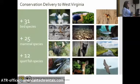So I want to just briefly tell you a little bit about how this funding and partnership affects West Virginia and what it does in West Virginia. Existing funding on the land today is responsible right now for conserving and restoring 31 bird species. Those are species specifically targeted with the funding, but I can tell you that through habitat management and land protection, hundreds of bird species are conserved. That includes everything from doves, as Steve talked about, to eagles and herons and hawks, to the incredible songbirds that migrate through West Virginia. Also 25 mammal species, things like elk, bear, deer, of course, and sport fish species, bass, trout, and all of the species that are stocked here for anglers to enjoy.